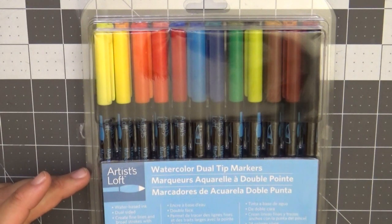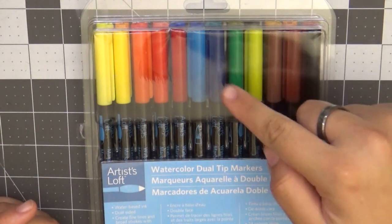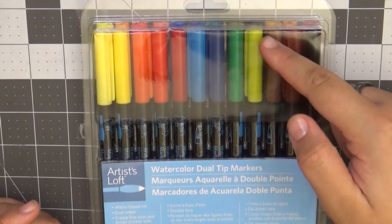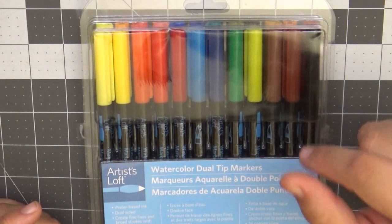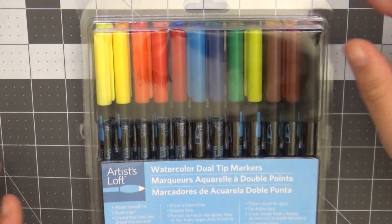I think the two biggest differences between the two is that with the brush side, because they're dual ended, the brush side on these is a little bit stiffer than with the Tombows. And then also, as far as blending is concerned, the Tombows are a little bit better.